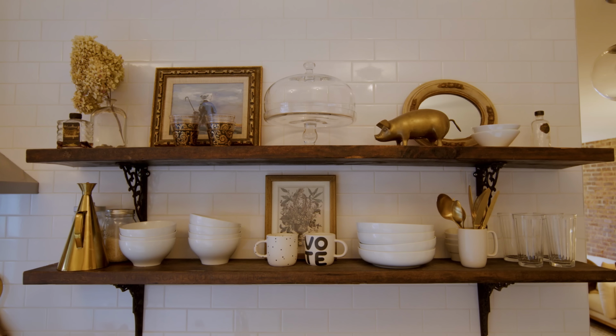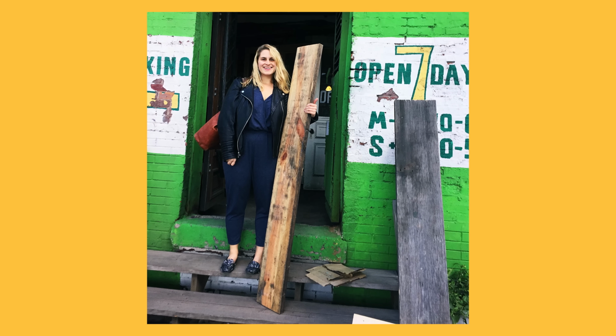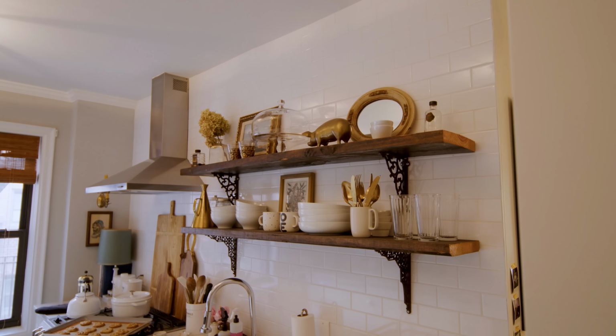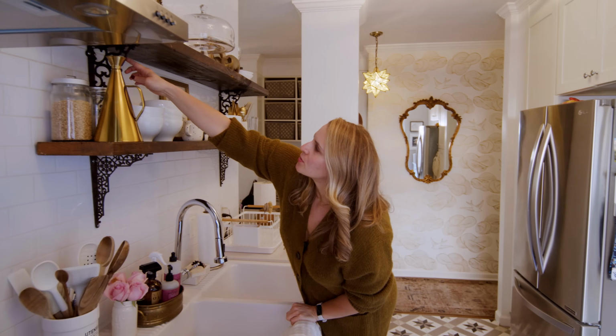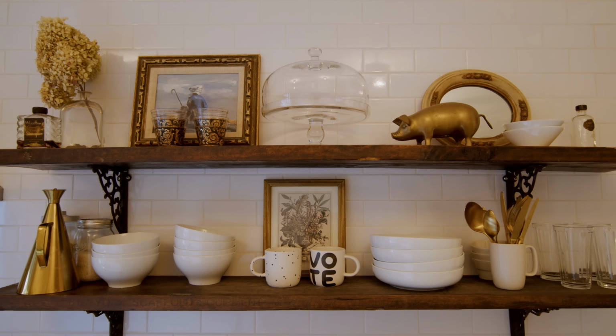So these shelves, they say New York scaffolding. I bought these at a place called Big Reuse that has a warehouse out in Gowanus. So I had them cut down and then stained to fit the space. And then these are actually old wrought iron brackets that I bought at a flea market in Maine. A lot of what you see up here is also antiques.